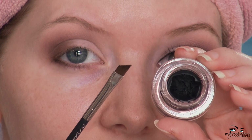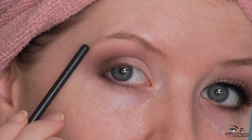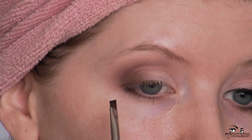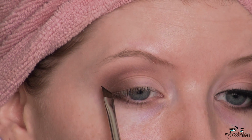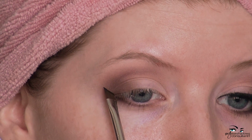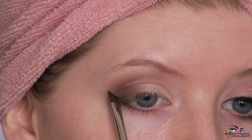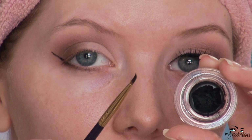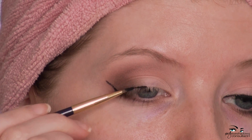My gel eyeliner is from Smashbox, and I'm taking the 263 brush first. You want to envision an imaginary line that runs from the outermost corner of your eye and connects up to the end of your eyebrow. And this is where you're going to be drawing this line with the 263 brush. So I'm literally just placing it right there on the outer corner of my eye and creating a straight line with the tips of this brush. I'm letting the brush do all the work for me here. Then I'm going to go back with my Tarte Eyeliner brush, and I'm going to line the eyes like normal.